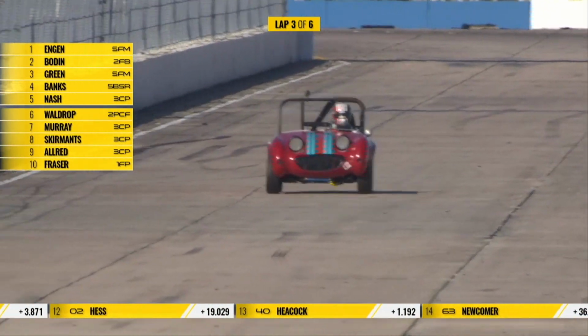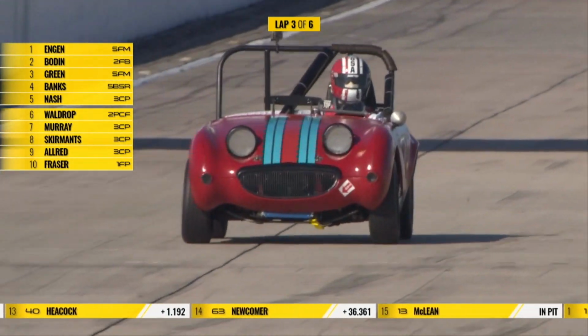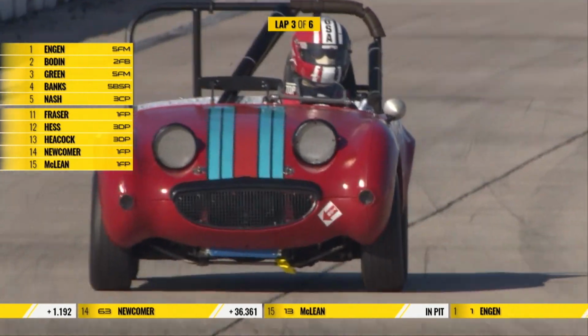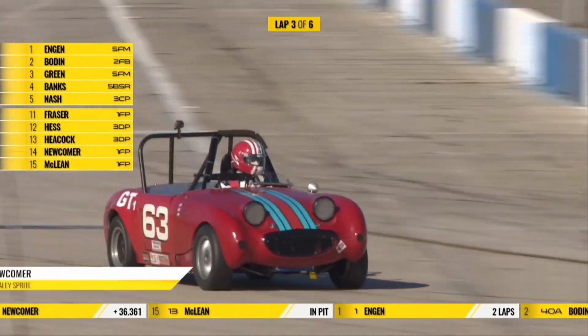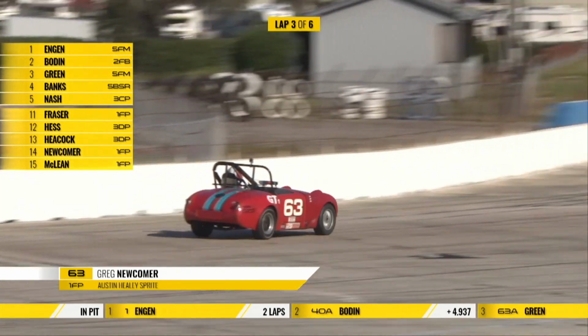Here's one of your favorite cars, the little Bug Eye. Yeah, look at the smile. He's just having a blast. Driver too. The car, look at that smile on the car. And he is the recipient, winner of our first fast cooling shirt yesterday. Greg did, newcomer, yes.